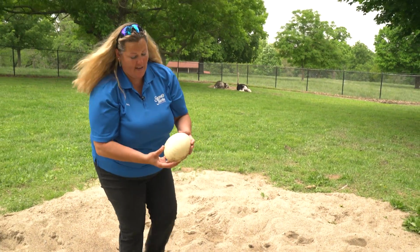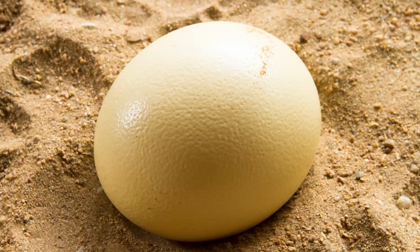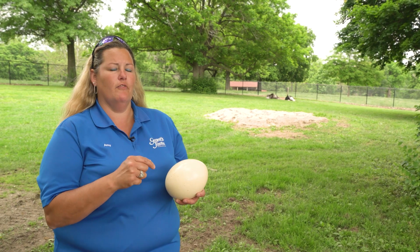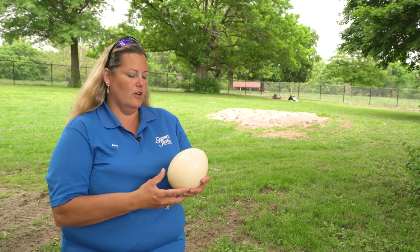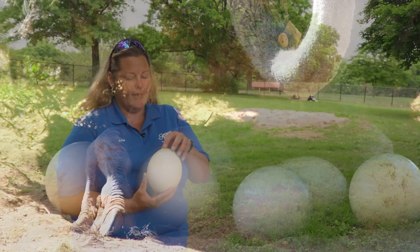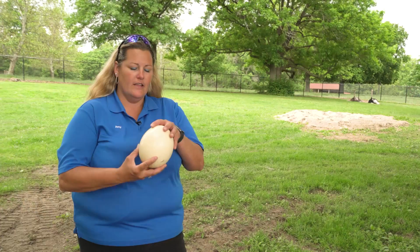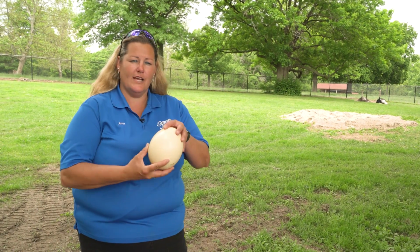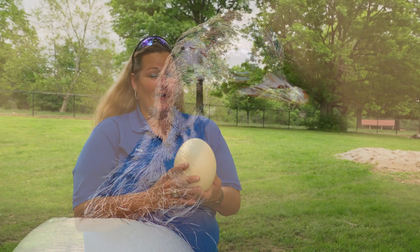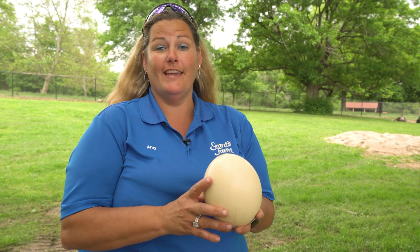Wow, that's a heavy egg. These eggs weigh on the average of 4 to 5 pounds apiece. This is an unfertilized egg, which means this is not going to develop into an ostrich chick. The only way that would happen is if the egg was actually fertilized and the parents have to sit on the egg, keep it at a certain temperature. They also have to roll the egg several times a day in order for it to hatch and become a live ostrich. So what that means is that this egg is totally perfect to cook and we can eat it.